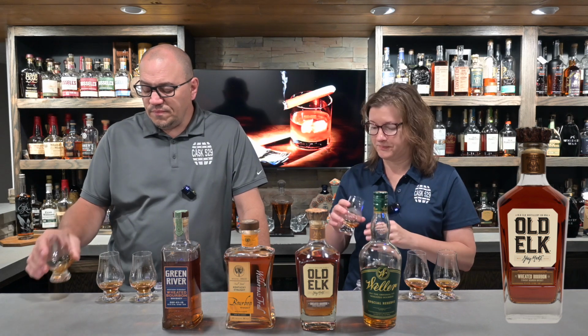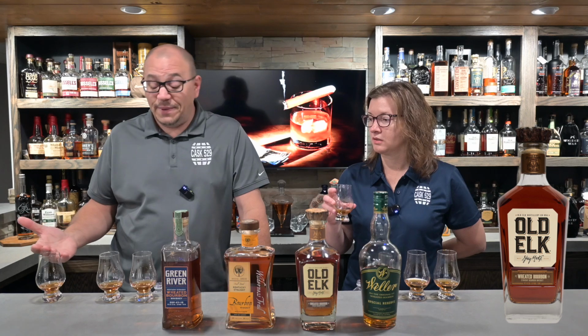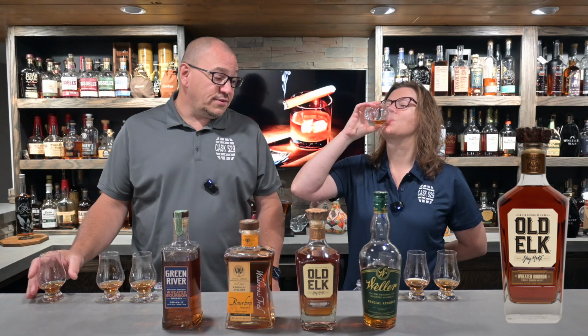I think you've got to keep in mind, and this could be any of the four, but we've got two entries tonight that are 70% corn and one at 64% corn. So yep, we've got some high corn numbers in this lineup.